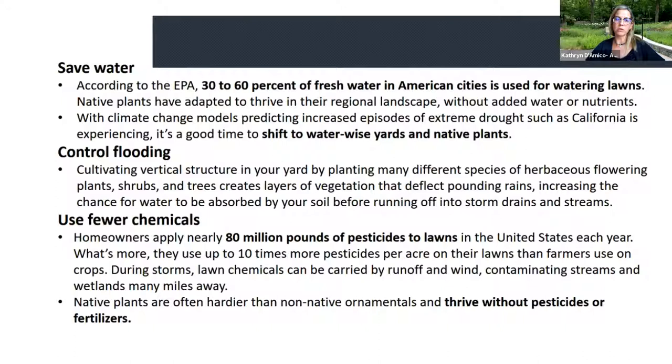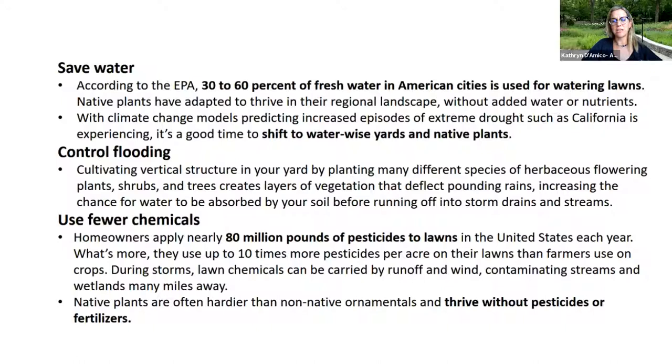So 80 million pounds of pesticides are used on lawns in the United States each year. 80 million pounds of chemicals go into our lawns. What happens to that? The rain comes, the sprinklers go on, and it washes down into our water sources, right? Contaminates streams, contaminating our wetlands. We all know about algae blooms and all the yucky stuff that's going into our water. And for us on Long Island, our beaches are closed every year. Every summer the beaches are closed after a big rain because of all the runoff.